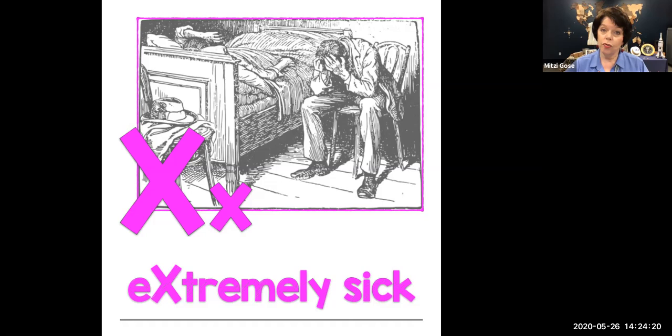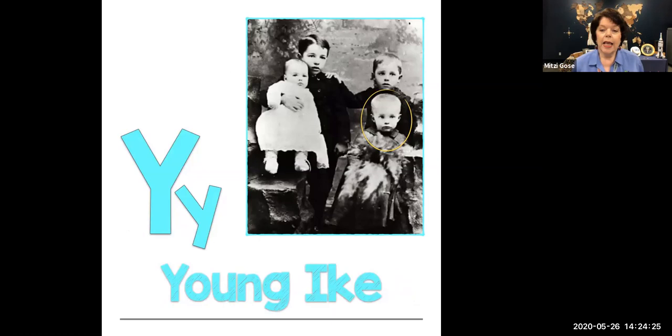Y is for young Ike. This 1892 picture is the first picture we have of this little boy who would become president of the United States. Now, this is a picture of his brothers, Arthur, Edgar, and his younger brother, Roy. Now, does that look like a baby boy to you? Looks like he has a dress on to me.